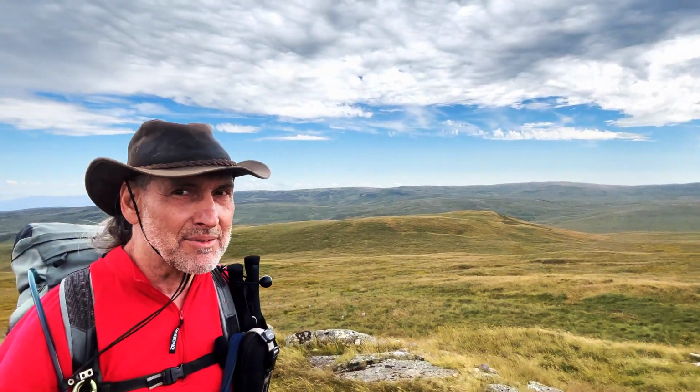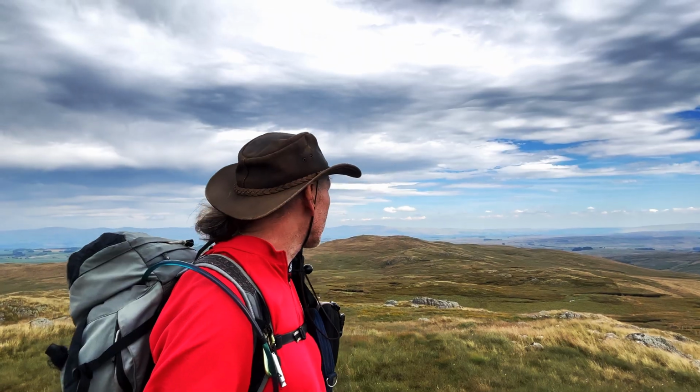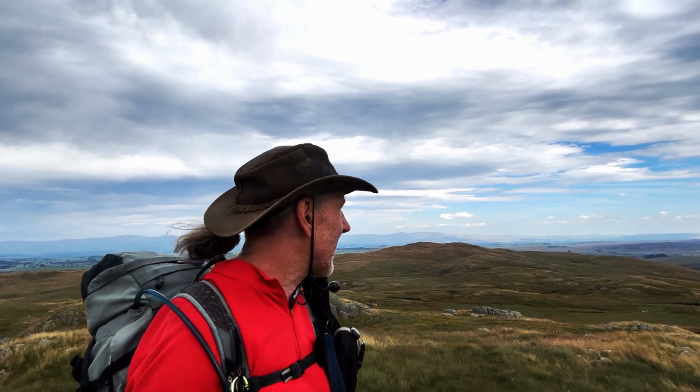And if we go right around, it's a bit breezy on here. Now that is Seat Robert. I thought we were going over there. We're not, thankfully. We're going to follow this fence line a bit. Looks like there might be a peat hag to get across.